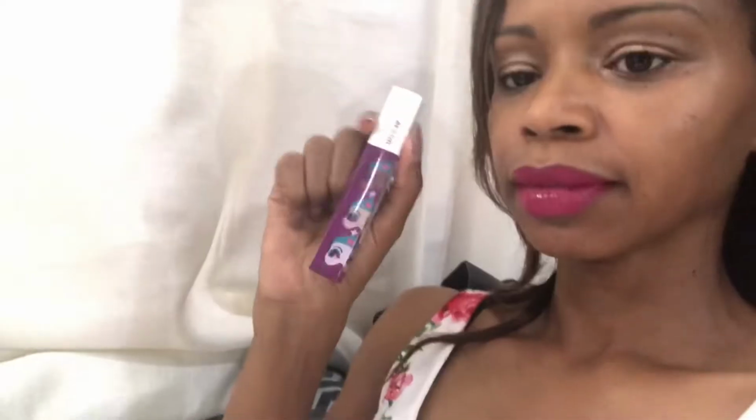They're limited edition, so I don't know how long they'll be available, but I love it. It's so pretty. And the tip has like the perfect precision, like if you have a liner. Smooth, glamorous. And this is the other one.